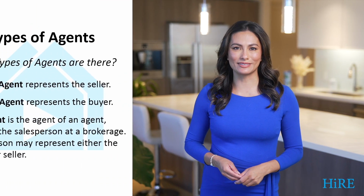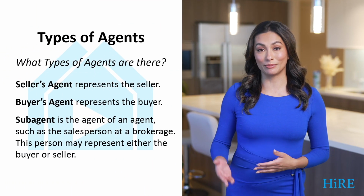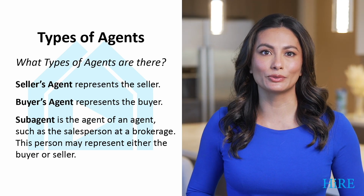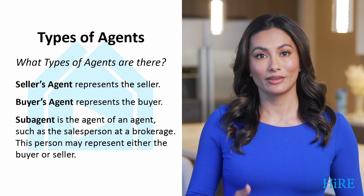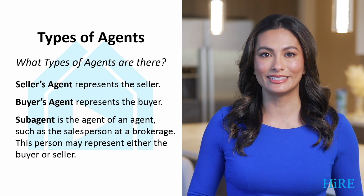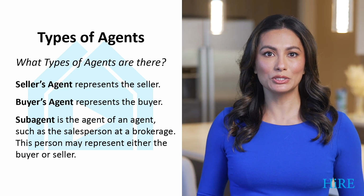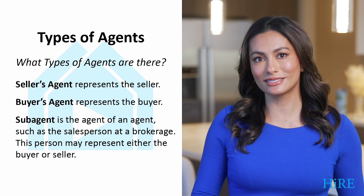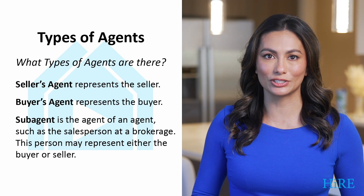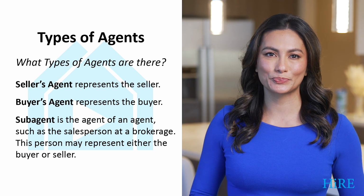What types of agents are there? In a real estate transaction, there is a seller's agent and a buyer's agent. Seller's agent. The seller's agent is the brokerage that represents the seller. This company has an agreement with the homeowner to help them sell the property. The term seller's agent may also refer to the salesperson assisting the seller. The seller's agent is also called the listing agent or listing broker.